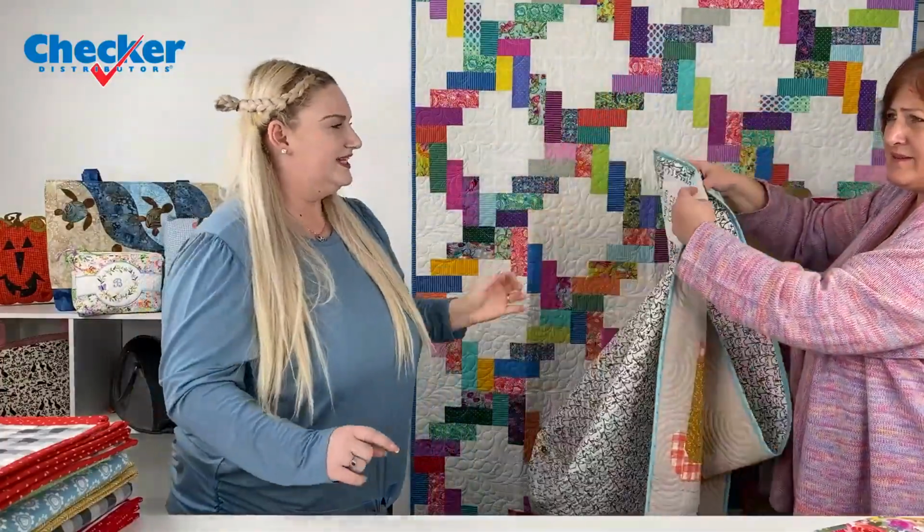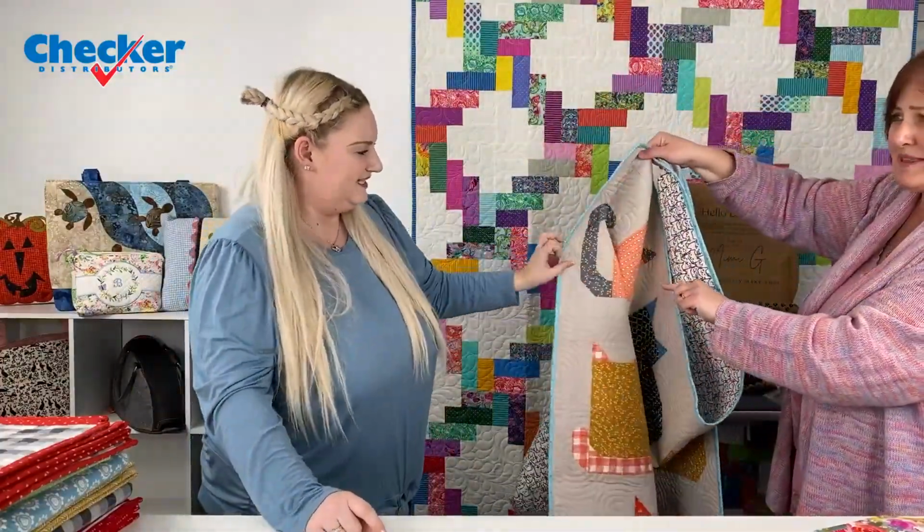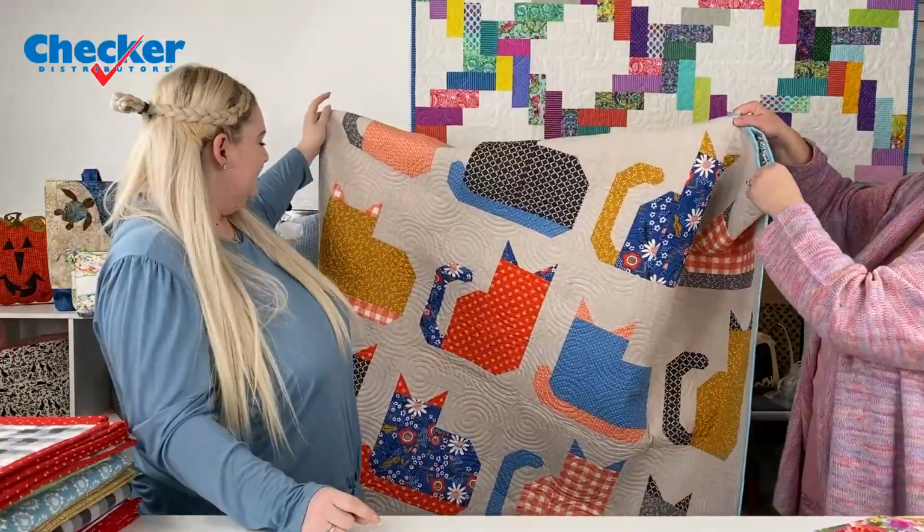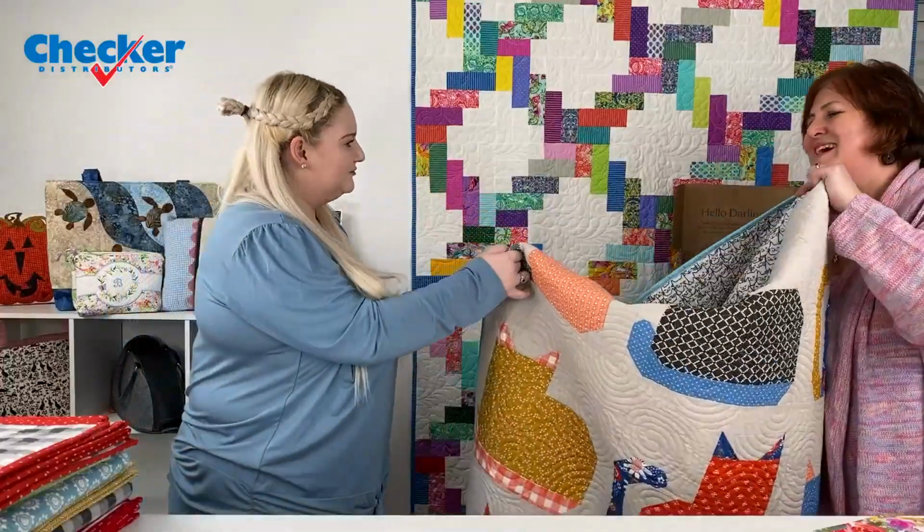I have to say, when we looked at this picture, I did not expect them to be that big. Right? Darling. Pleasant surprise. Very cute. They're almost the same size as my overweight cats now in real life.